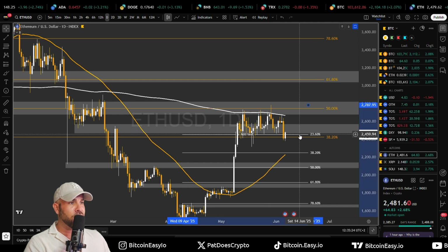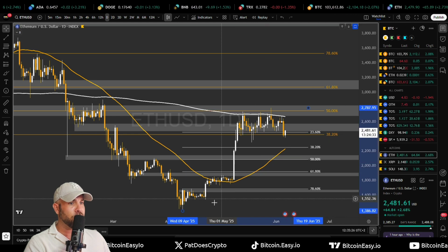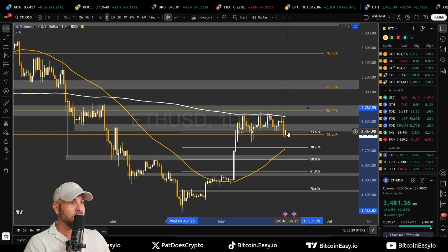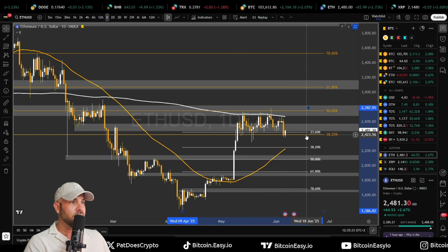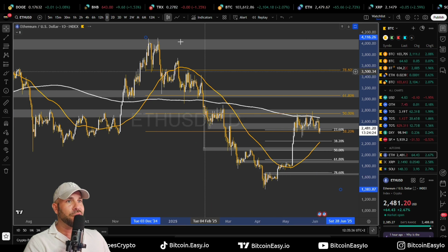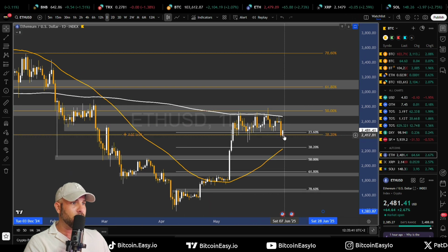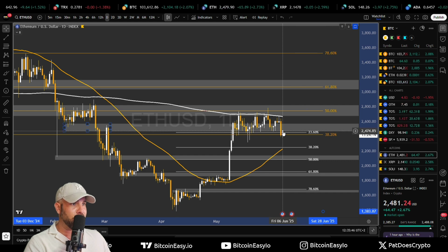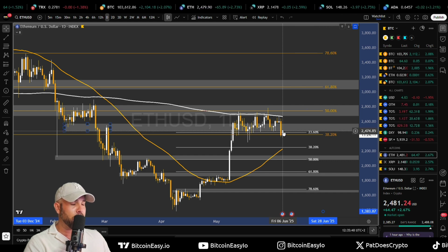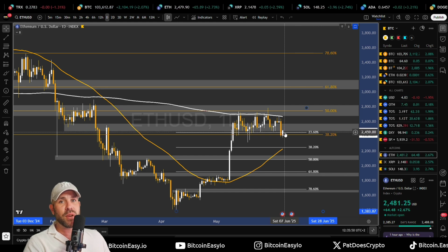Also lost these two key Fibonacci levels here. We can see the uptrend retracement from the bottom to the top. There we're now below the 23.6, which has been massive support here throughout the entire range. Then also the 38.2 of the entire downtrend retracement here. We closed below it here. So very, very key to see here if we can reclaim this range now. And we really want to see closes back above $2,500 here to stay within this range for Ethereum.